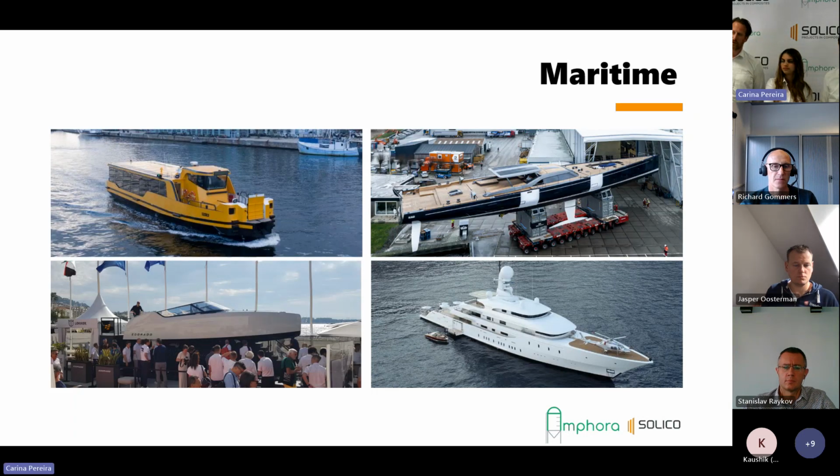Personally, I am responsible for the maritime business unit, aside from my tasks at Amphora. So this is a little bit of my baby. On the right side, you see some super yachts that we've done a lot of work on. And on the left side, you see, for example, a small foiling vessel, which we developed completely from scratch. And you see a commercial vessel, which is a ferry in Copenhagen, for which we did a lot of composite components.